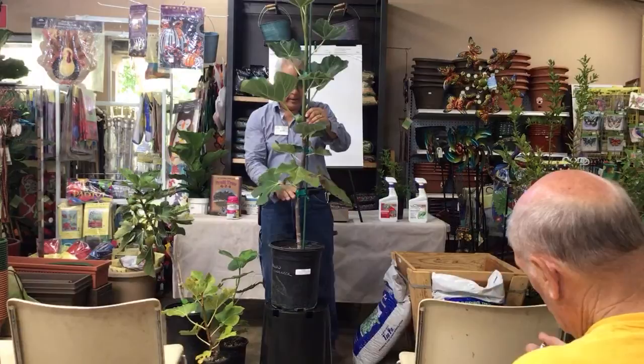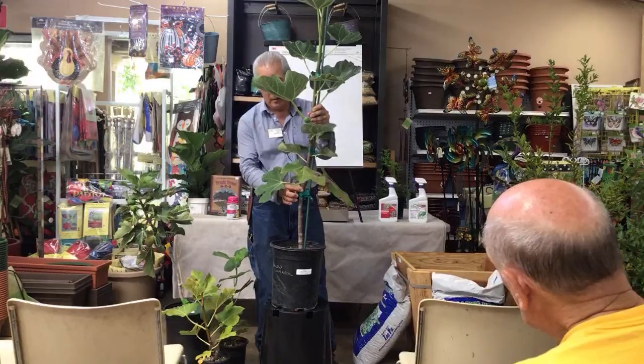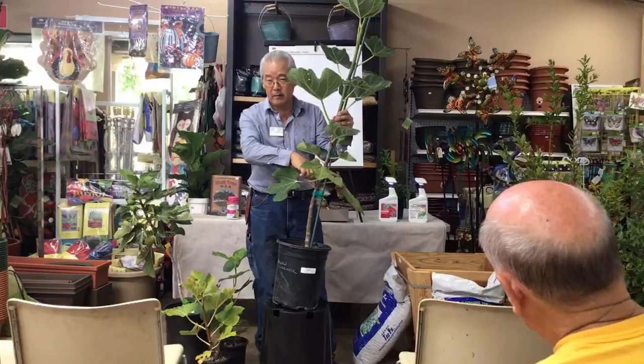See, it started here this year and it's grown this much. You can cut it down to the very last leaf, where the last leaf was. So that's this year's growth, where this leaf is. And the new growth that comes out at the node of this leaf will then have another branch just like this with fruit on it.